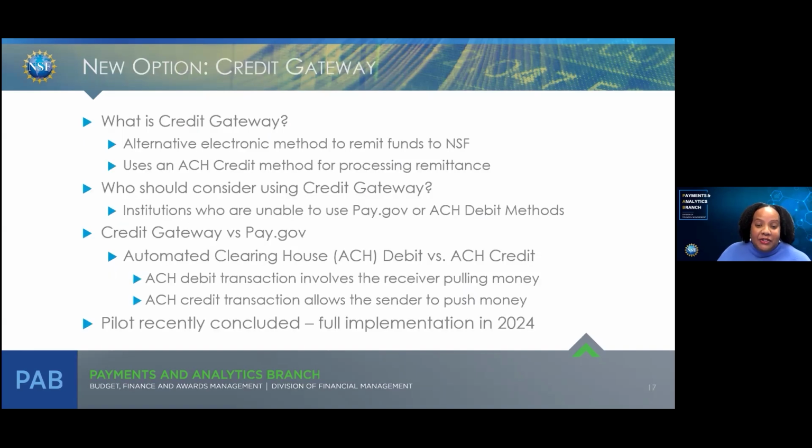Credit Gateway is our new electronic remittance option. Last year, our team concluded a small pilot to test the feasibility of Credit Gateway for our customers. During the pilot, our team worked with a couple institutions who frequently remit by check or had indicated to us their inability to use pay.gov. The pilot allowed us to better define our own business process and to better understand the experience of a grant recipient processing a Credit Gateway request with their bank.